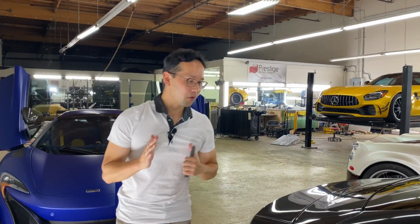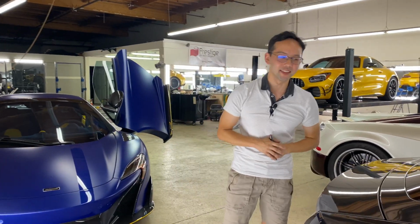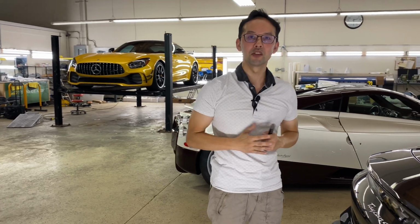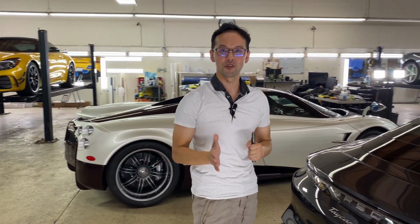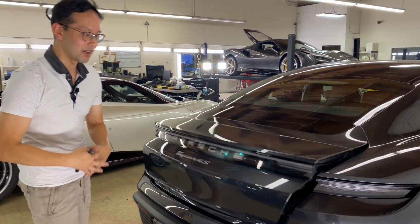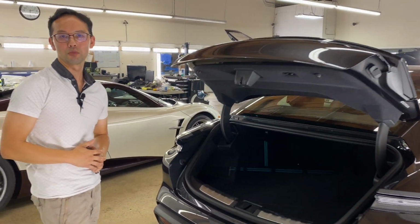Now, as you know, all of our work here is 100% custom, and we do that because that creates the most seamless results and the best results as far as paint protection film is concerned. So we can customize the protection in any way the customer wants.